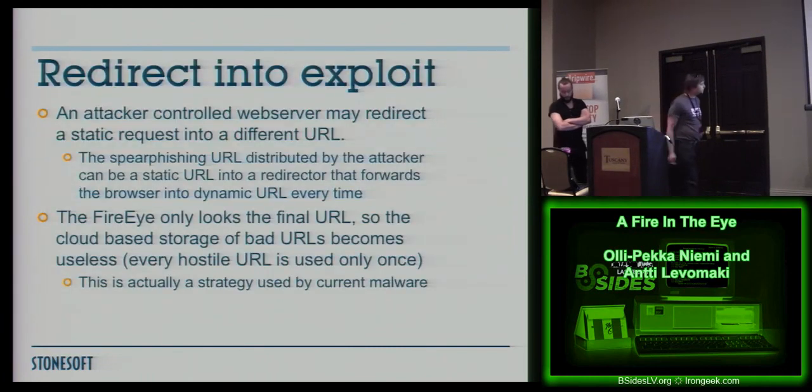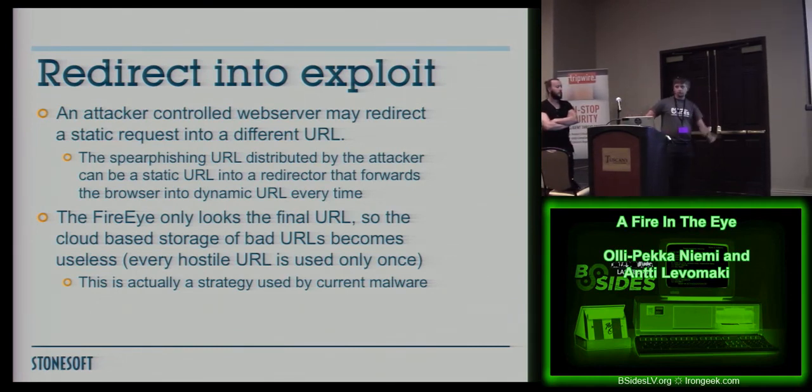Then we have another method: redirecting into an exploit. The attacker, from the web server, may redirect a static request to a different URL. The attacker just sends the phishing URL via email, and that URL is static. The client, by clicking that URL, goes to that static site, which then redirects to another site, and the redirection URL is unique every time. Because FireEye is only looking at the final URL, cloud-based storage of URLs becomes basically useless, because every URL is different every time and you don't know how to store the original static URL that only redirected. This is an attack strategy that is used by current malware.